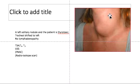And FNAC, why I put in brackets is, a lot of people think it is not necessary to do FNAC because these are hyperfunctioning nodules. The malignant nodules are hypofunctioning. So in a hyperfunctioning nodule, a toxic nodule, it is very unlikely. Earlier it was believed that malignancy never happens in a toxic solitary nodule, but there are very few cases reported. So therefore there is no harm doing FNAC, but I will not rush in the initial assessment.